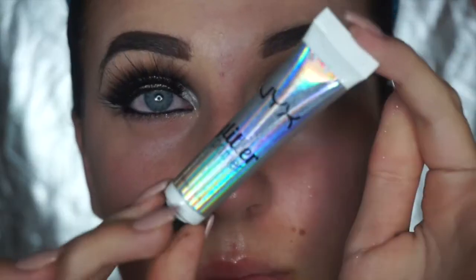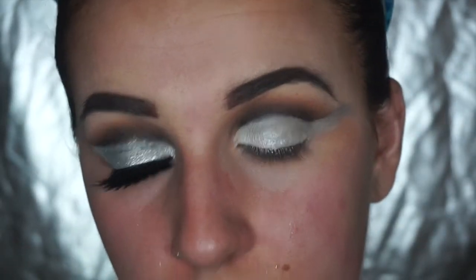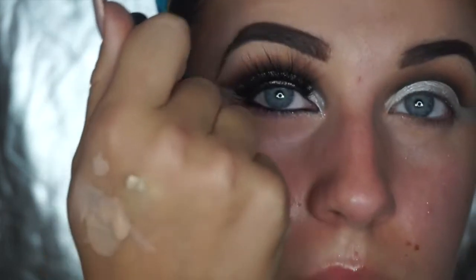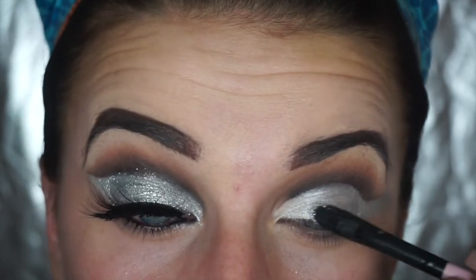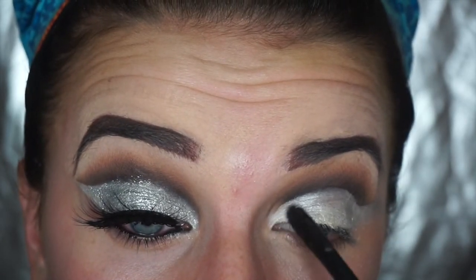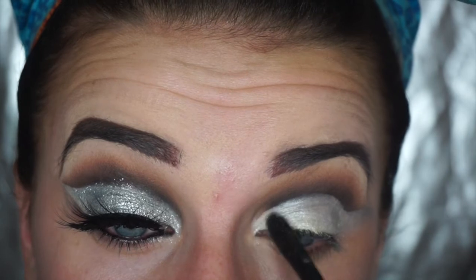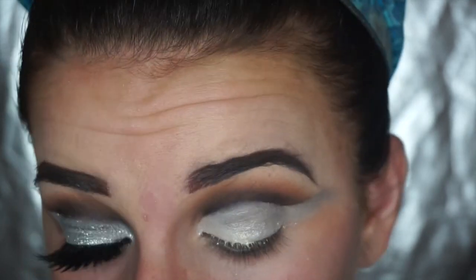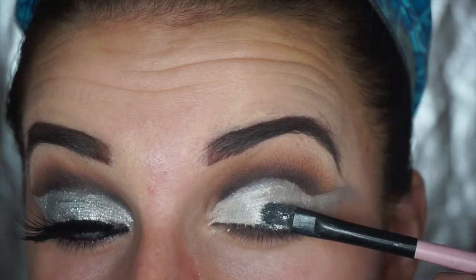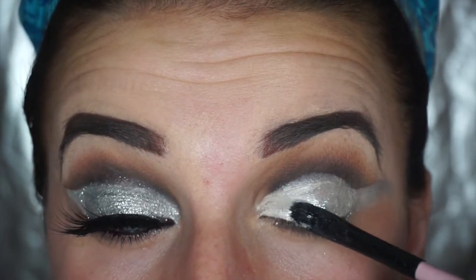So now I'm using the NYX Cosmetics glitter glue, and this stuff is amazing. I absolutely love it. I'm just putting that on the back of my hand and dipping a flat brush in it, and then I'm going in with the Eye Candy glitter in the shade Confetti, and I'm going to be dabbing that all over my lid just to really sparkle and brighten up this look, if that makes any sense.